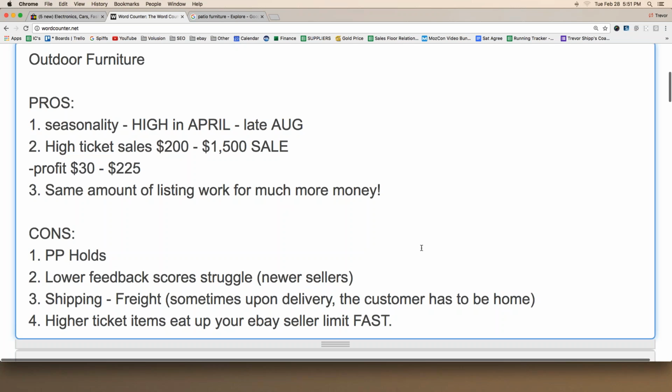5,000 divided by 20. You could list 20 items at $250, but that would eat up your whole limit, right? If your average ticket item is 250 and you want to list 300 of those, you'd have to have a selling limit of $75,000. Most of you newer sellers don't have that.